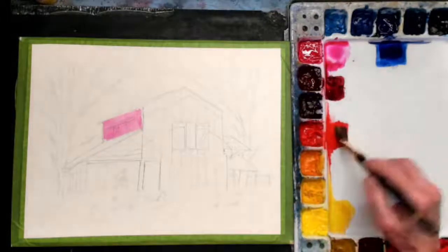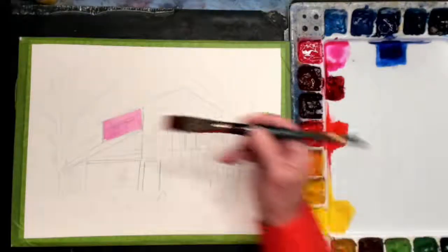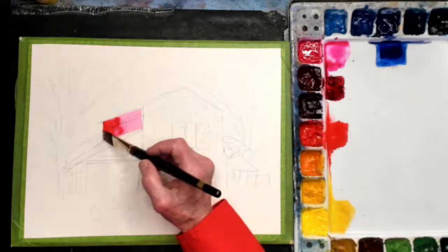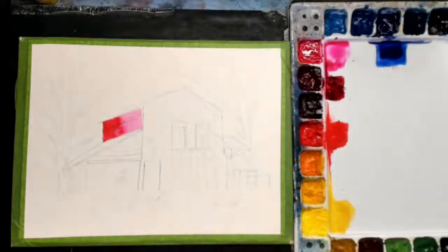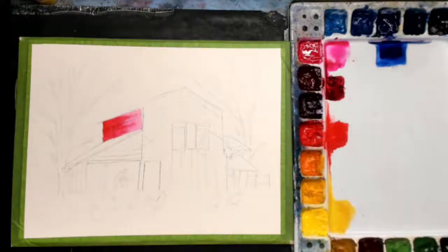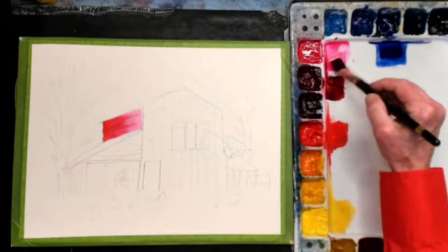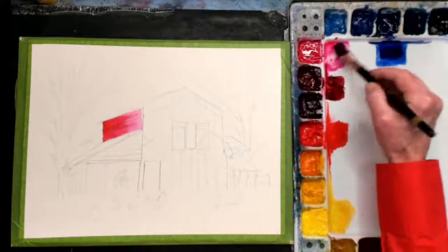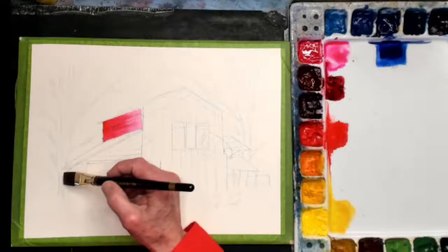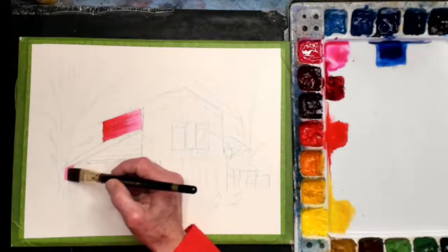And I'm going to pick up a little bit of Pyrrole Red because I want to have a graded wash. It's going to be a little bit darker out there and a little bit lighter there. Now you'll notice I'm not really going to wash out the brush today. I'm just going to pick up the colors off the table. Now here's the barn side down here.